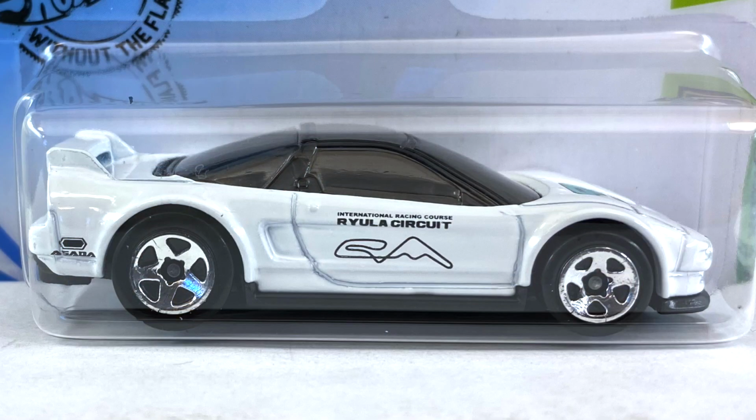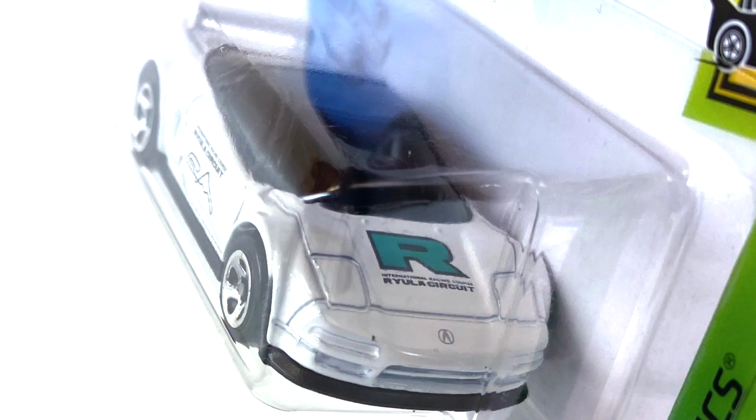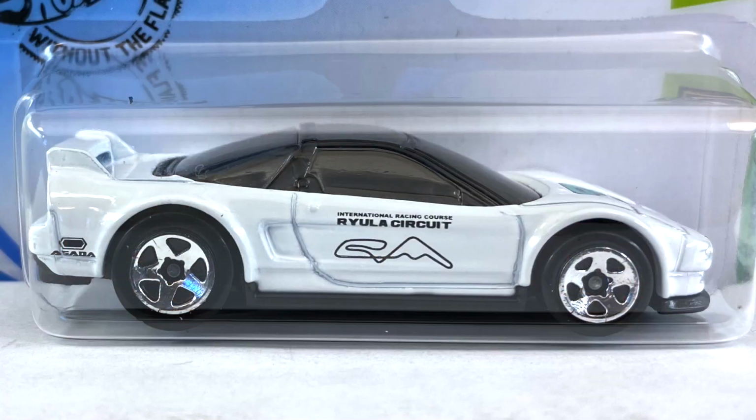Next one up is 1990 Acura NSX, and that is done in white enamel. Has a green pearl R, big one on the hood, with a black background on it and a little bit of black writing underneath it. The tampo on the side is black. Has a little bit on the quarter panel behind the rear tire.